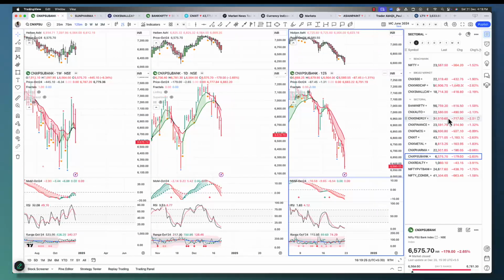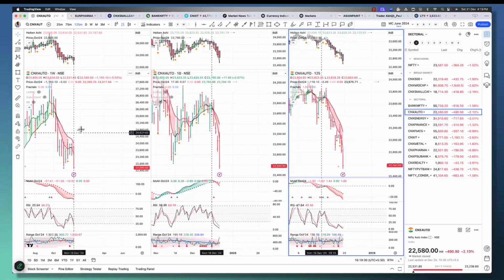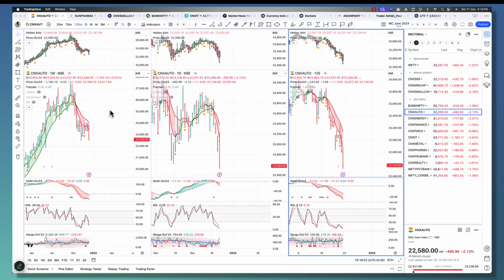Now let's start with auto. Auto weekly chart. See, most of the charts closed last week, last Friday, close to the lowest point of the day and the lowest point of the week. It's been a very bad close, a very negative, weak close for most of the sectors and stocks. So it seems like it's opening up further on the downside. We have a beautiful trend momentum sync and things have just started to open up further.